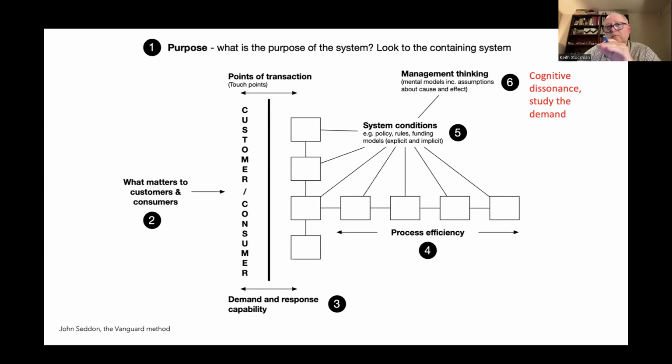And at the top of everything is management thinking. The mental models, the assumptions and everything that drive all our decision making. And one of the things that Seddon introduced was to drag managers, CEOs, divisional directors right down to the coalface and say, I will not do this job with you if you do not talk to these customers, consumers and your own staff who are interacting and providing the value at the front line. You need to see it because some of it's brilliant and some of it, your thinking is making it nearly impossible for your staff to deliver.